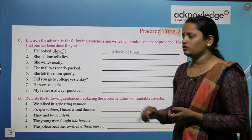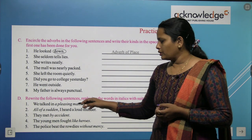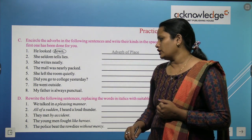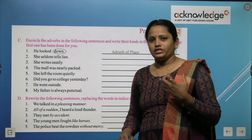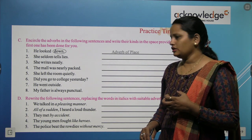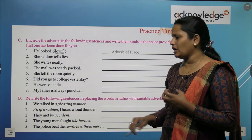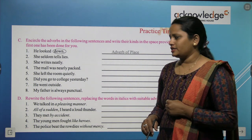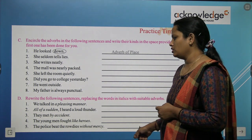Next, D question, rewrite the following sentences replacing the words in italics with suitable adverbs. So words कुछ आपको यहाँ पर दिख रहे होंगे italics में लिखे हुए, उन words की जगह पे एक नया adverb आपको डालना है. We talked in a pleasing manner की जगह पे हमें कोई दूसरा word डालना है. तो pleasing manner की जगह पे हम कौन सा word डाल सकते हैं? We can write here, we talked in a beautiful way, or we can write any adverb, beautifully. We talked beautifully, or we talked silently, or any other word you can write down here. So children, like this you have to do the rest of the questions.